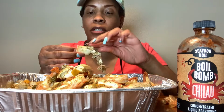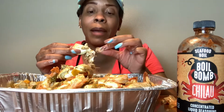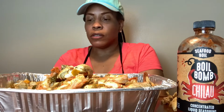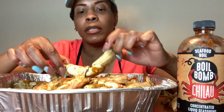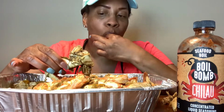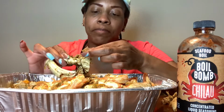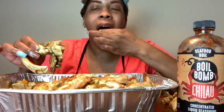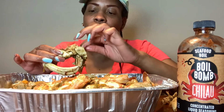Sauce is amazing. The seasoning is amazing. I'm gonna have to get me some more seasoning because I use it on everything. I made a fried egg and a shredded. Use that seasoning. Y'all, the Dungeness Crab is so good. I've really come to love them. I got these from Costco. So fresh.